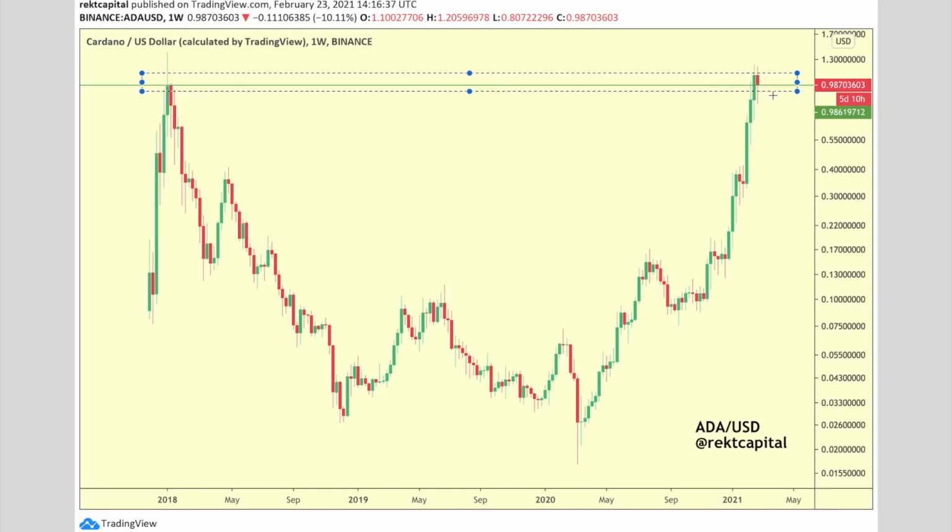This is a macro breakout pattern which will lead to macro results. Once we fully confirm this breakout, we're going to see a new all-time high for ADA. And we won't have to really care much about this wick. ADA is going to eclipse it quite comfortably after successfully confirming its breakout from this U-shaped reversal.